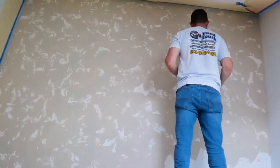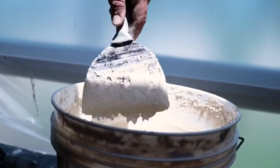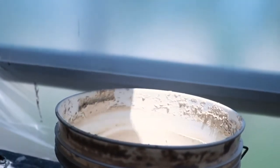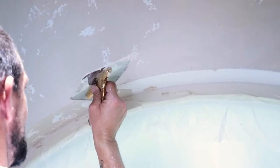Doing it for so long, I just focused on the way I position my hand, the way it flows. Yeah, that's the way it's supposed to be. Once you've been doing it for so long, your hand just knows.